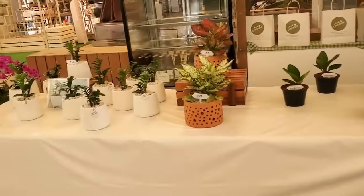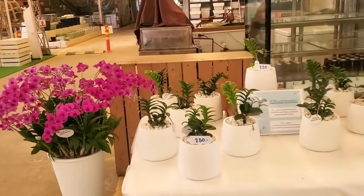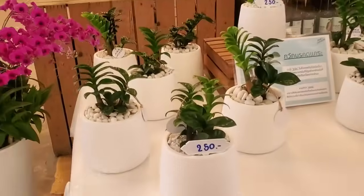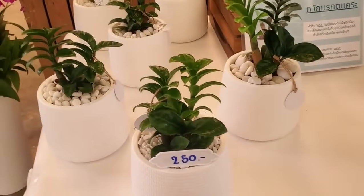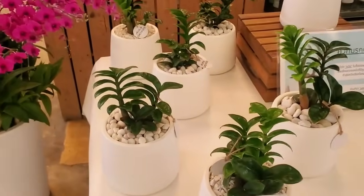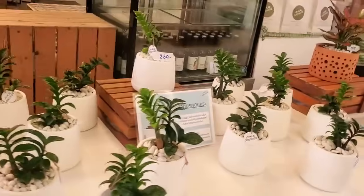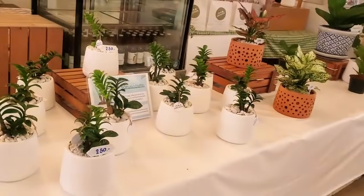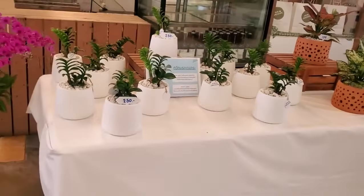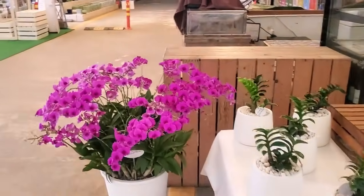So there are other plants. If you notice, I'm seeing what looks like, are these the ZZ? Not quite sure. Bicycle. Oh, bicycle. Okay, she's telling me I can get a bicycle to ride around if I choose, but I'm pretty good.